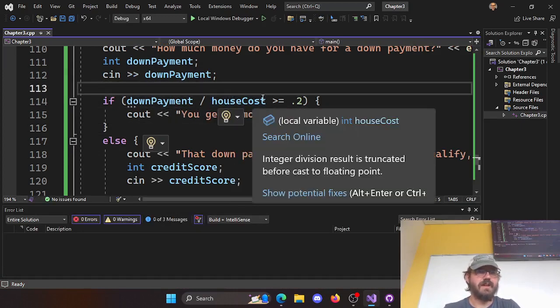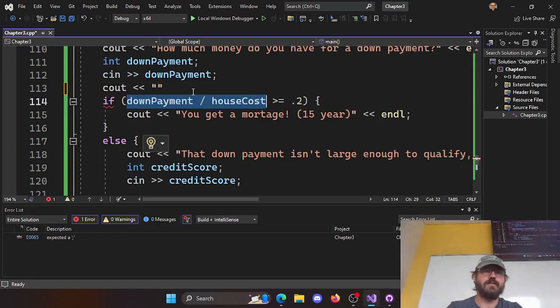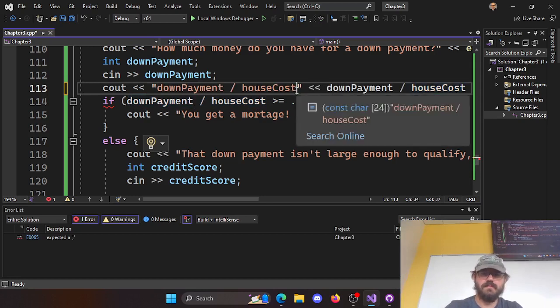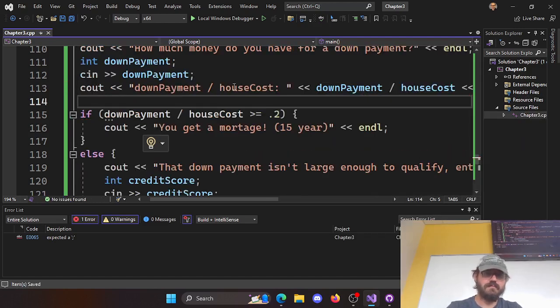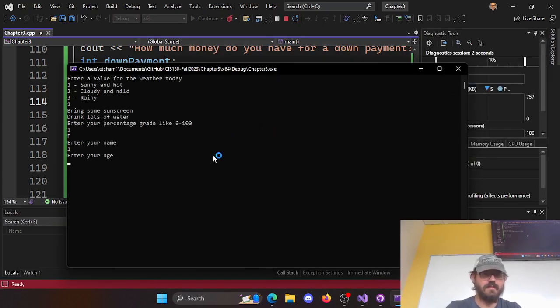So let's do this. I'm dividing an integer by an integer. Hang on. So we'll just print out down payment divided by house cost. Here. Let's see what we get. I think it's giving me something I don't expect. That's unfortunate. Dividing integers can get weird.